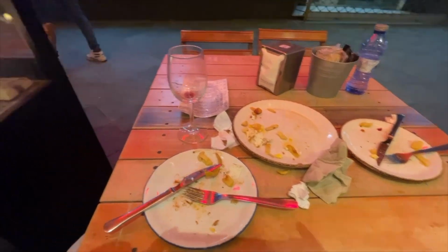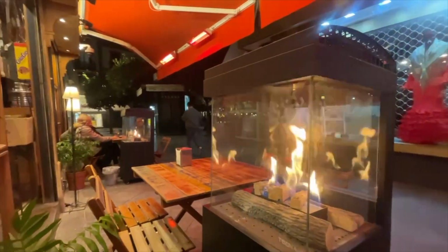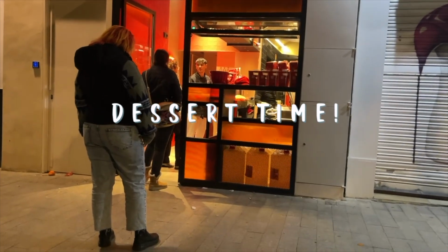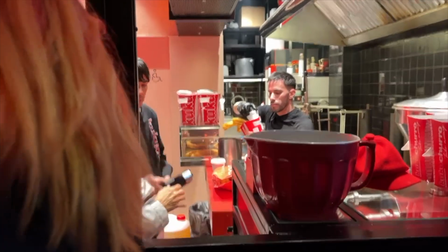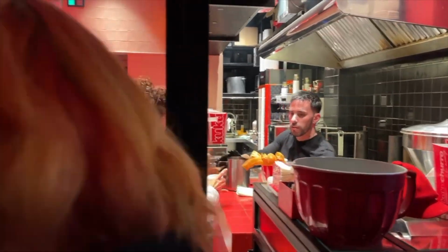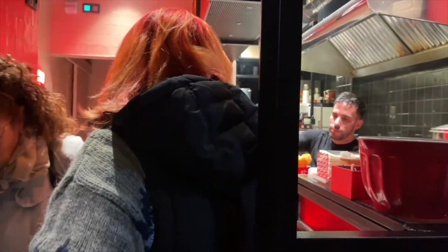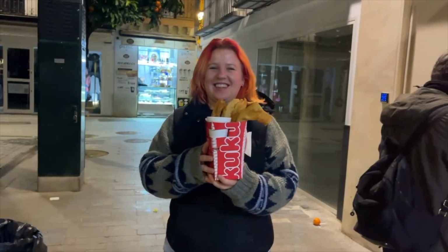Another recommendation we got from TikTok was to try the churros con chocolate. This Spanish style is like an unflavored churro with dipping sauce of warm chocolate. Even though we had plenty of tapas at Universal People Bar, we had to try this as well. I do show a different version of this later in the video, so stay tuned.